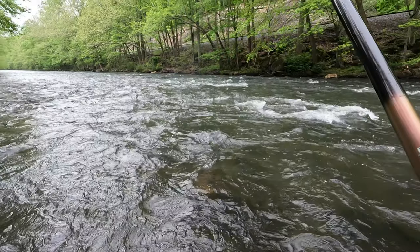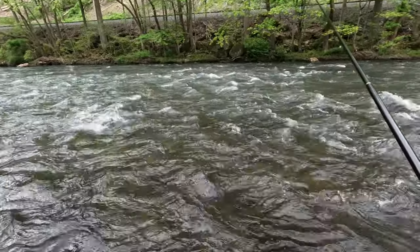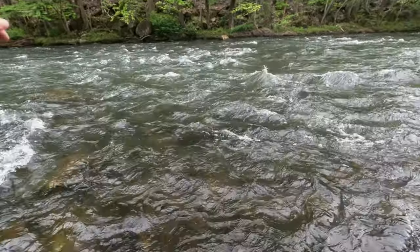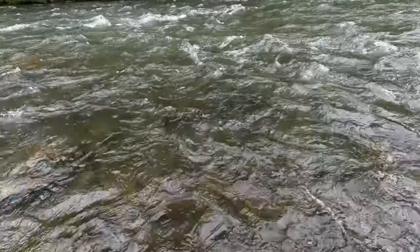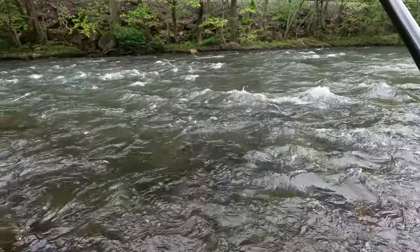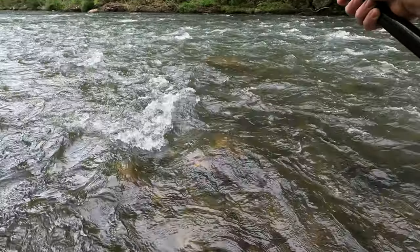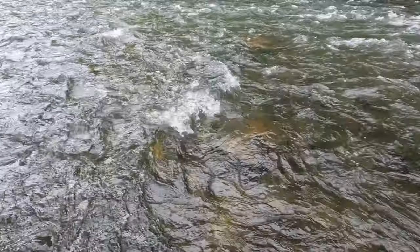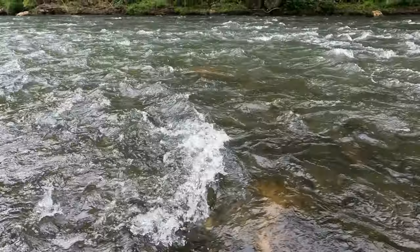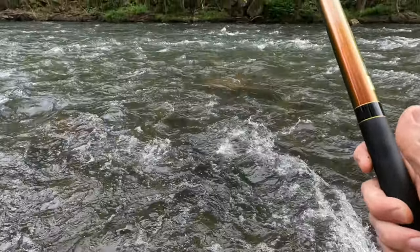Nope, rocks. Keep moving. Oh yeah, there's some white water. Gotta be one in there. I see a really deep trough in there. Literally every single rock wants to take you on a wild ride. I don't like being super extended in this fast water, so I want to be perpendicular to the current here. And try not to extend too far downstream, because that's what happened with that last fish.